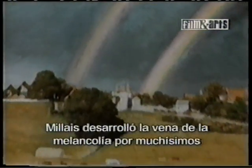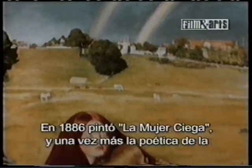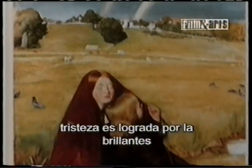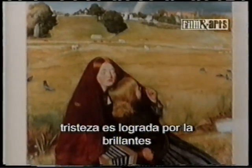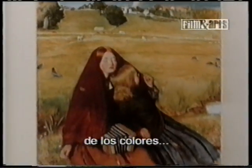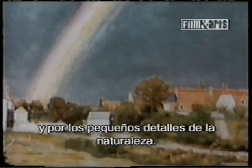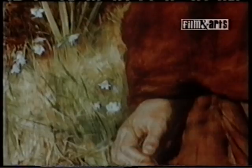Millet was to pursue this rich vein of melancholy for several more years. In 1856, he painted The Blind Girl, and once again, the poetry of sadness is sharpened by this brilliance of colouring and by a minute attention to natural detail.